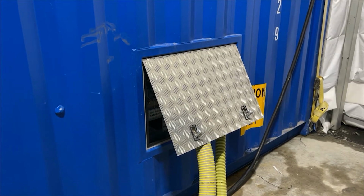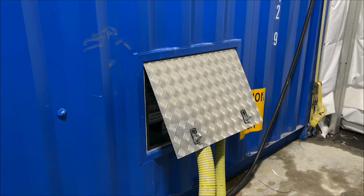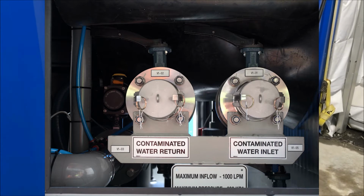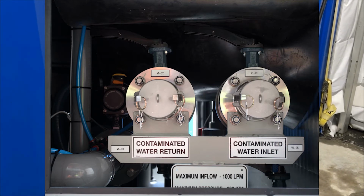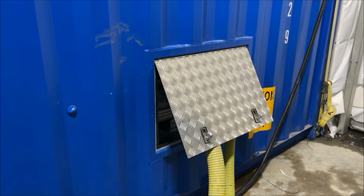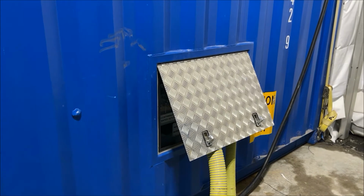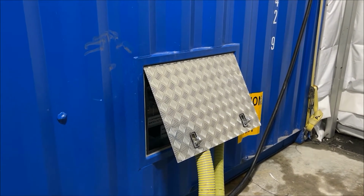The water from the pre-treatment system enters the tank here via this side hatch. These are pretty conveniently set up. There's just a 3-inch cam lock. So you have an inlet line, and then the second line is a return line or an overflow line. So that just travels back to the source if there's no demand on the water. So the system can sit there with no flow whatsoever for weeks or months on end, and as soon as the flow kicks in, it'll start itself off and away it'll go.